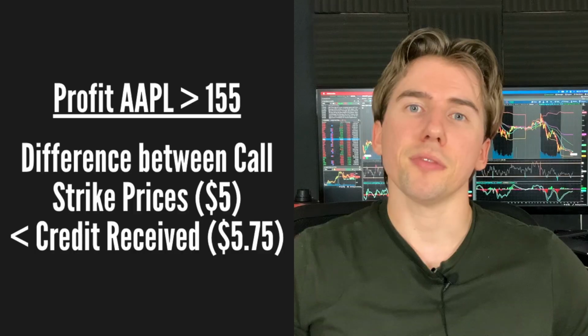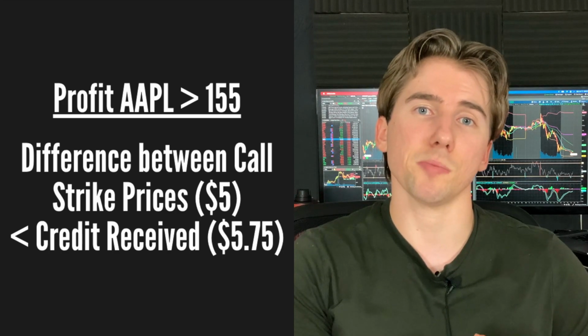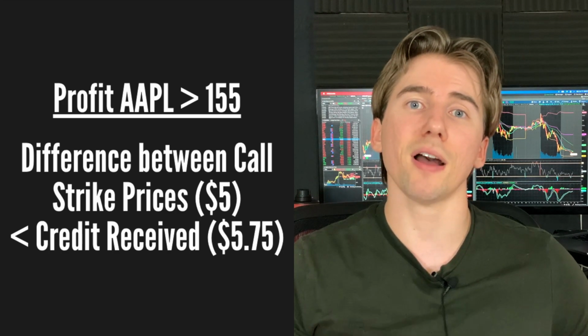If Apple is trading anything below 140, our lowest strike price on our expiration date, we'll realize our max loss. But if it's trading above 155, our highest strike price, we'll actually make a profit here. This is because the credit that we received was $575, and since the difference between our call options is only $5, we'd actually come out with a profit of $75.